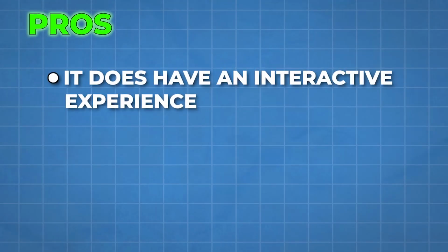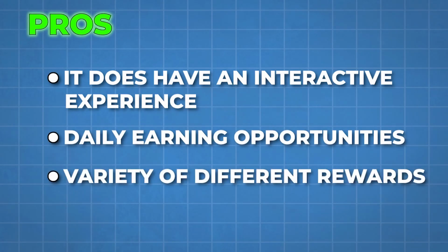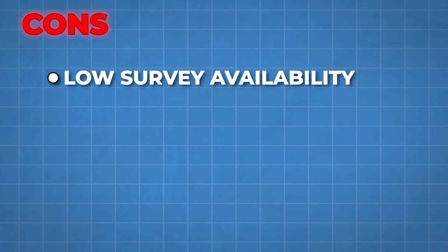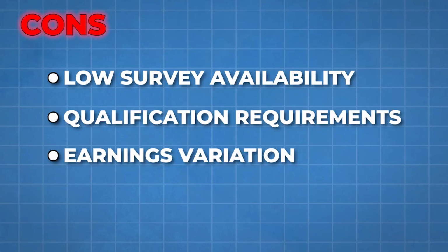So pros here are it does have an interactive experience. You do have daily earning opportunities and there is a variety of different rewards. Some of the cons are survey availability is going to be relatively low. There can be stringent qualification requirements and there is going to be a lot of earnings variability.